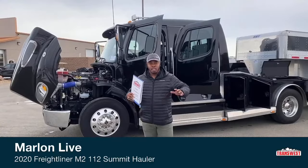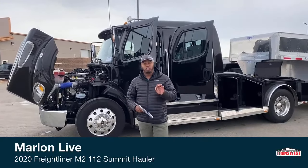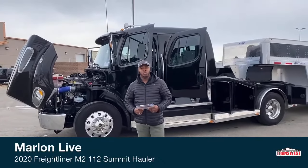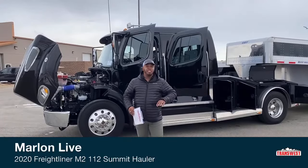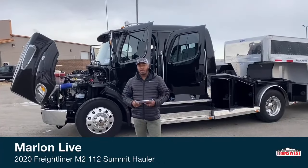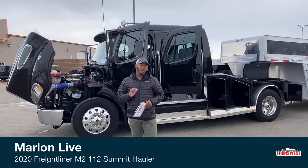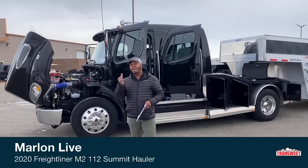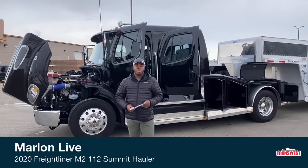And today, guys, I'm going to show you a used 2020 M2 112 Summit Hauler conversion. And this one behind me is a bit unique when it comes to storage and just the look of it. So today I will tell you why buy this truck over our competition out there.